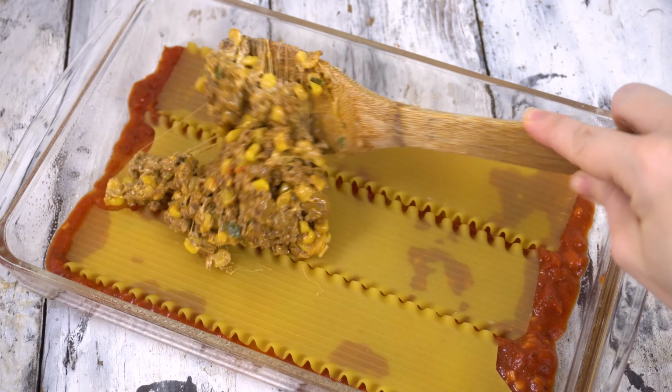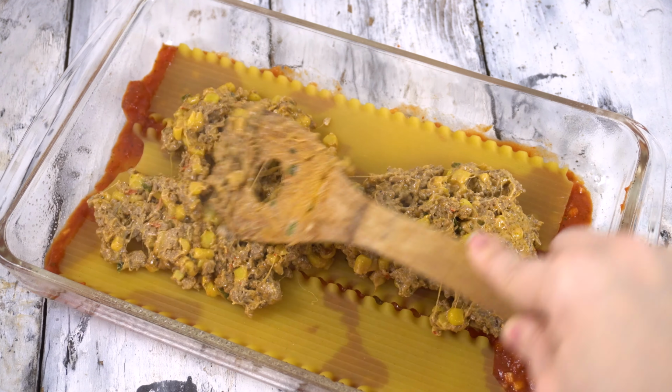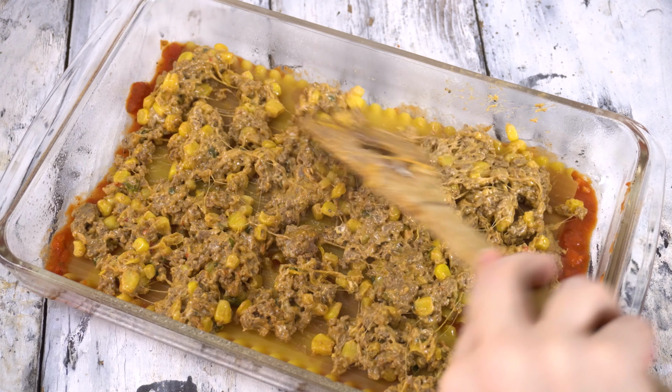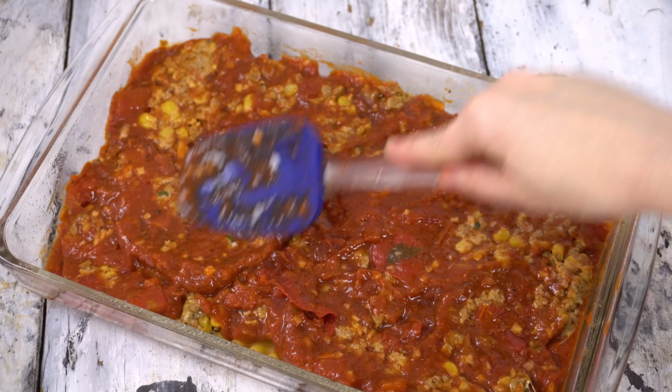Make sure your noodles don't touch the sides of the pan and then top them with 2 cups of that cheesy beef mix. Spread it out to cover the noodles and then spread 3/4 cup of salsa on top of the meat.